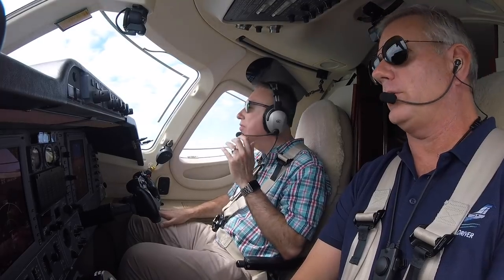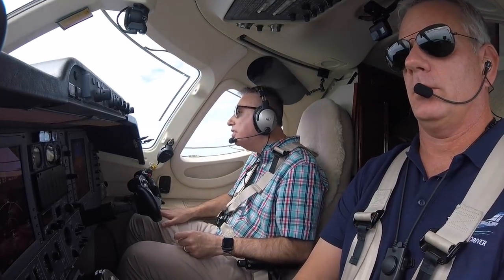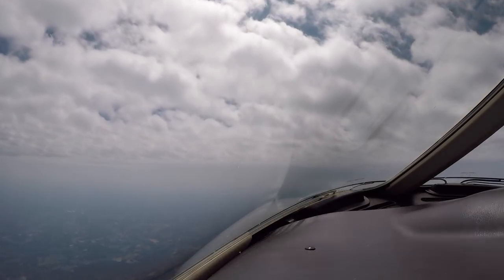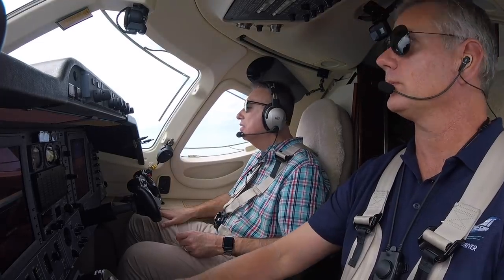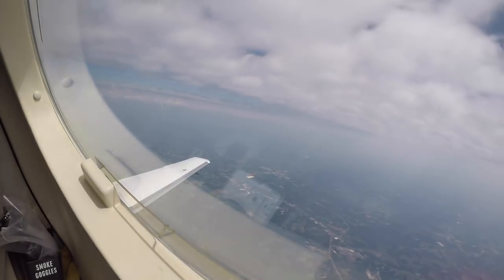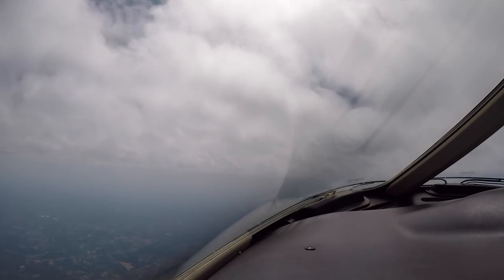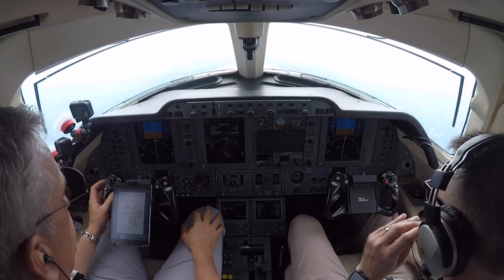I don't know if you see this cloud deck coming up here. Yeah, so we should shoot right through that. Probably a little bit clearer above. That's me checking the oxygen supply.